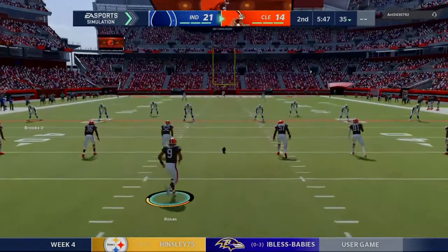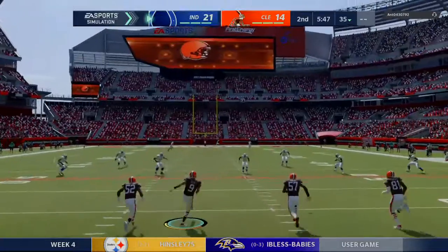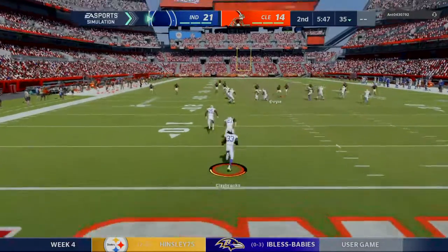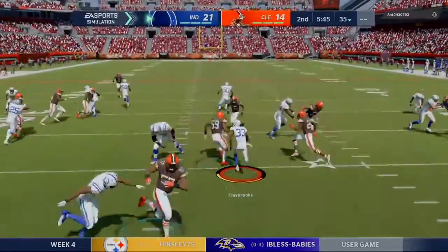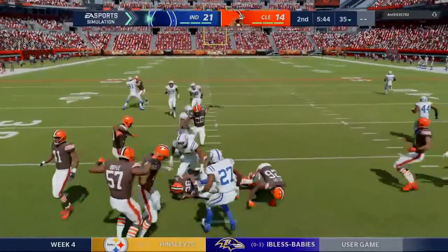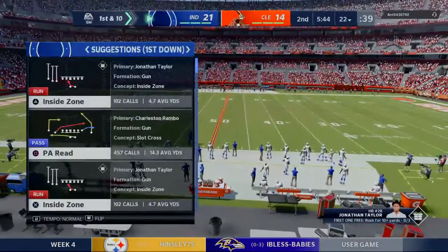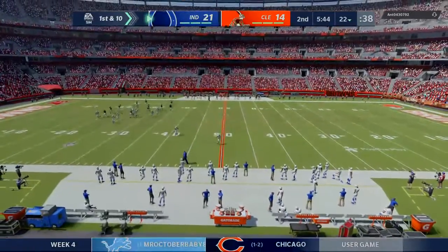Now after the touchdown, here's Rosas to kick it away. That'll be taken about a yard deep. And he returns this to the 22. Take over 1st and 10 at their own 22-yard line.